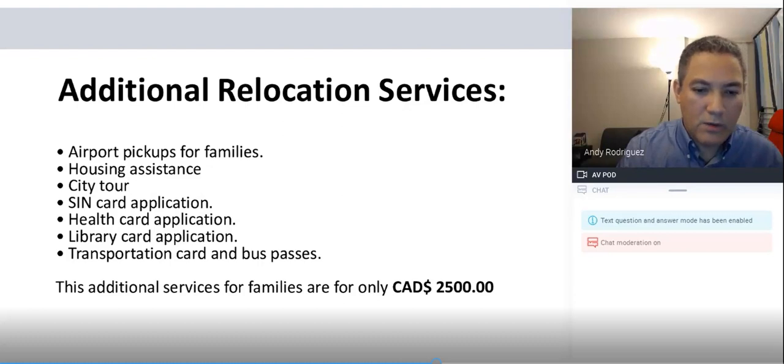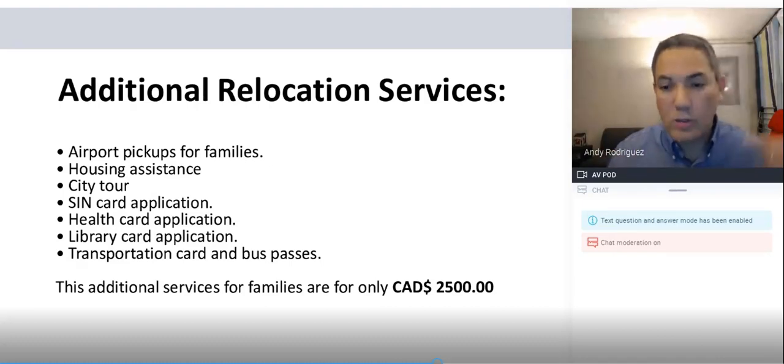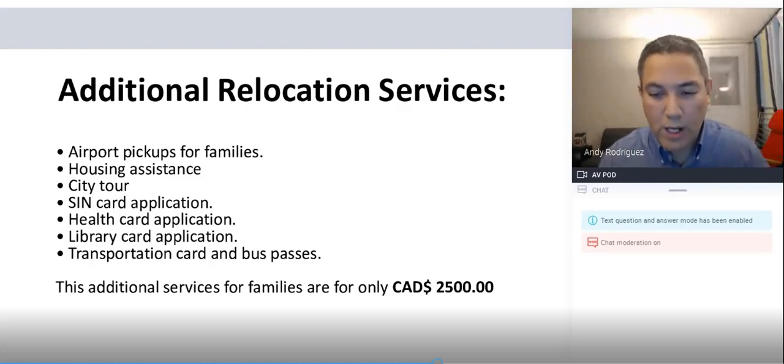And the additional services for families are $2,500 on top of the price of the package, okay? So this is additional. It's not part of the package, just additional if you want it.